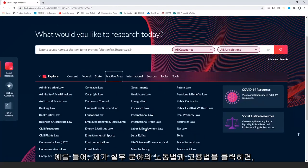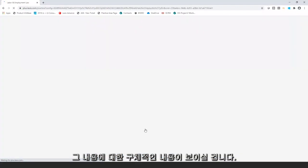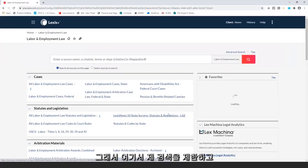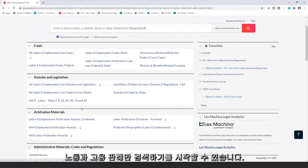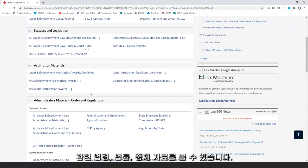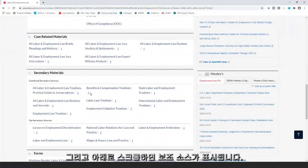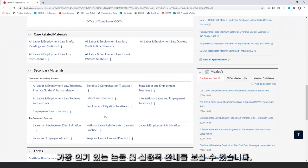So for example, if I click into labor and employment law for my practice area, you're going to see content specific to that. So I can just limit my search from here and start only searching labor and employment cases. I can see relevant statutes and legislation, any arbitration materials, and then if you scroll down, you'll see secondary sources. So this is going to list out the most popular treatises and practice guides we have that are specific to a state or a jurisdiction.